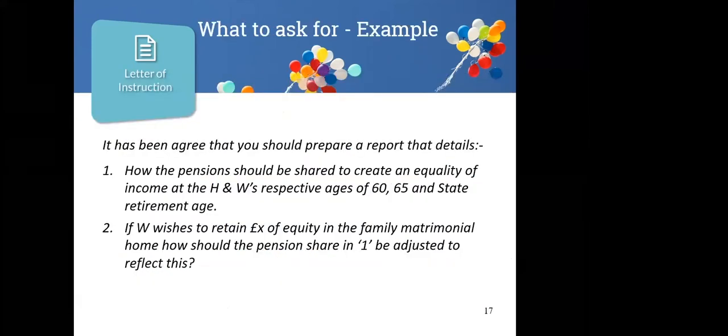So generally, you'll see in our draft letter of instruction the best sort of cases we deal with, that will enable us to get on and do the pension sharing report quickly: how should the pensions be shared between the couple to create equality of income at ages 60, 65 and state retirement age, and if the wife in this example wishes to retain X £1,000 of equity in the family matrimonial home, how should the pension sharing be adjusted to reflect this?